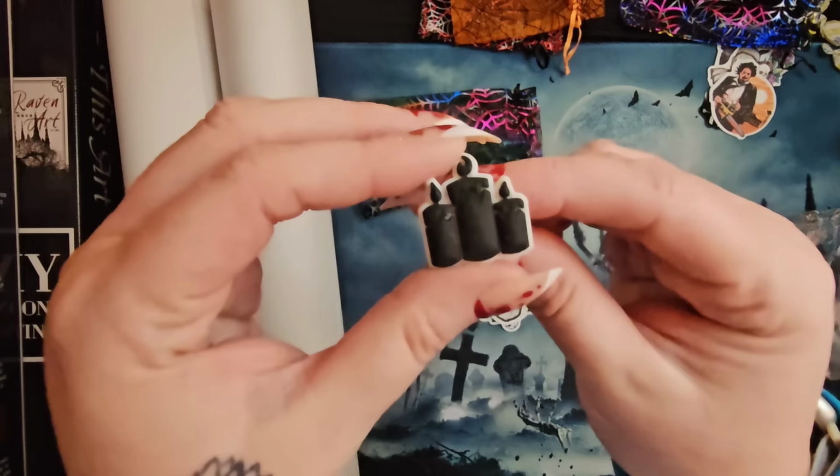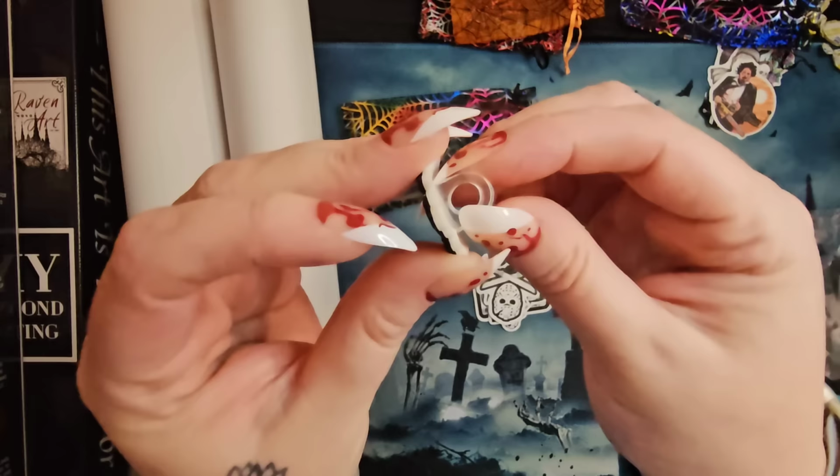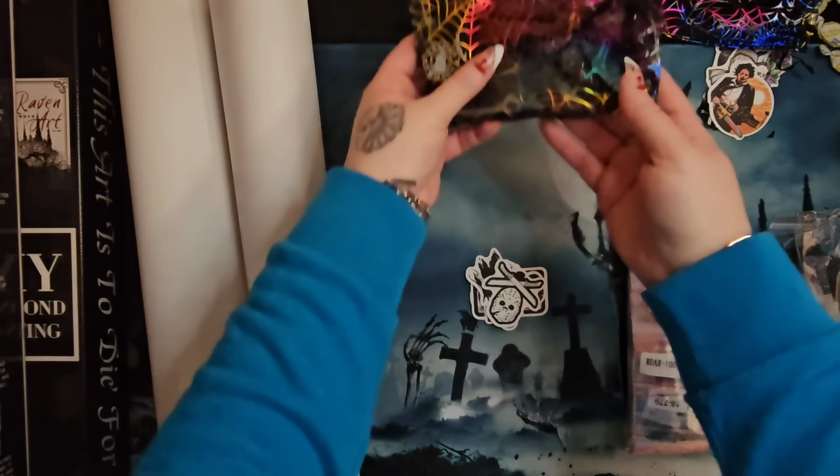Oh, see, I feel like, because it's squishy, you could put this on one of those diamond painting pins if you wanted to, but I think it's a Croc plug, but I'm going to make it into a cover minder, because how cool is that? I love that. Little black candles. Love.